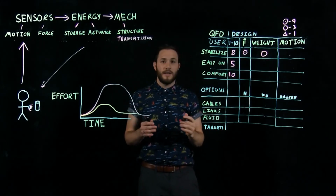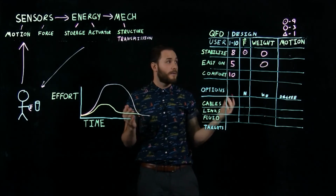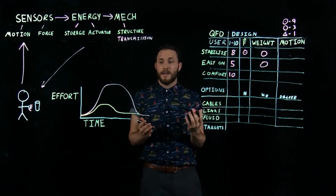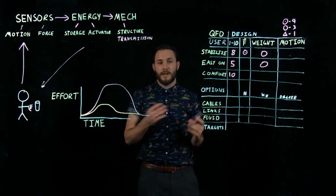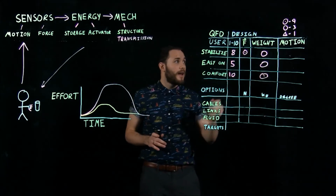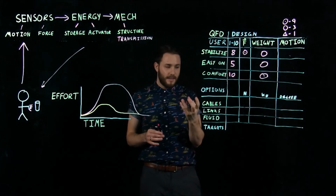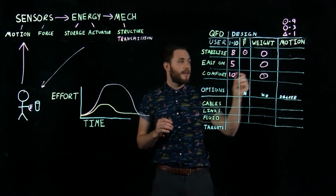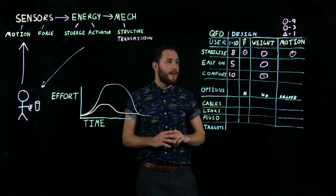Easy to put on. And then the main one here, comfort for weight, where if it's kind of heavy, it's going to be heavy on your body. It's going to make your shoulders and elbows start to hurt. So let's make that important. And then motion. Motion, and you need to extend and contract your hand in order to actually stabilize the object. And then the other is not as important for today.